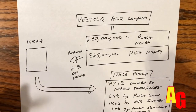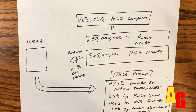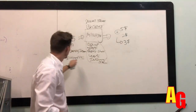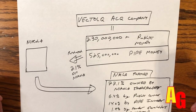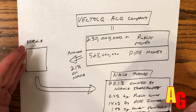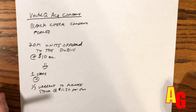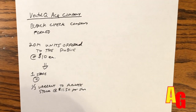Okay, so welcome in. Today we're going to build on our SPAC video and give a specific example of the Nikola going public transaction. In this video we're going to build on our previous SPAC video and talk about the company Nikola going public. Like I said, we're going to give a specific example of a going public transaction, and in this case we're going to use Nikola, the hydrogen truck maker.